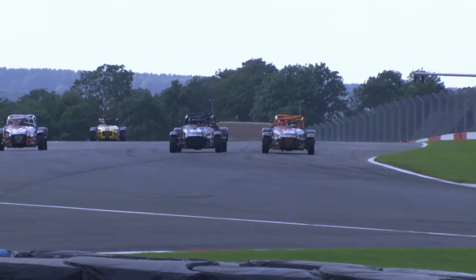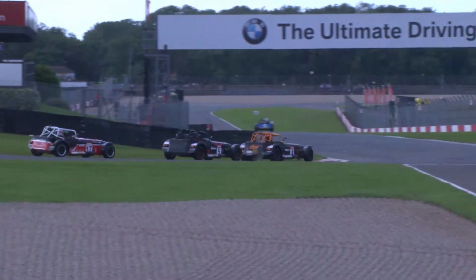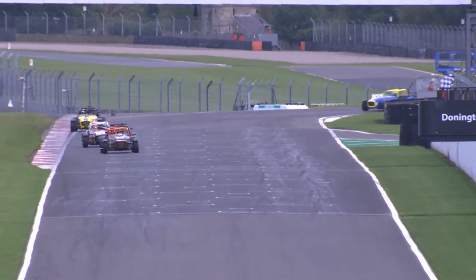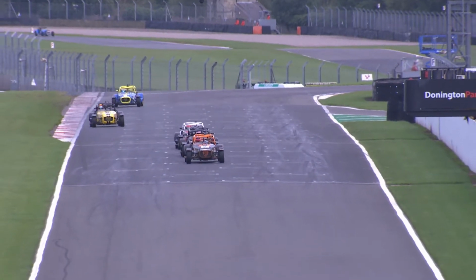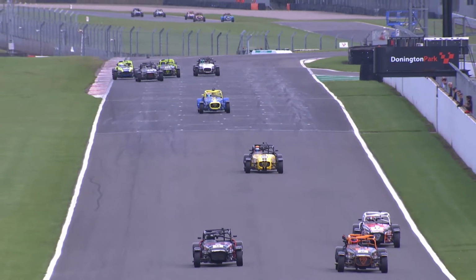They're three abreast into Goddard's corner. James Murphy on the inside line, he's going to go back ahead. Wonderful racing, inches between the cars throughout the previous sequence of corners, but no contact made, and that was the money move for James Murphy, who comes through to take the race victory. And what a victory it was.